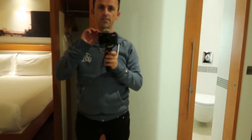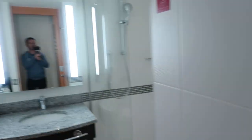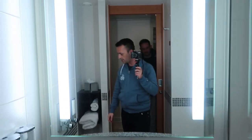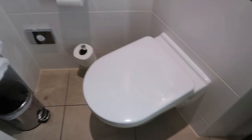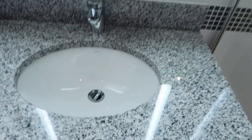So that's the bedroom mirror. And then this is for some clothes if you want to hang them up. An iron. And then this is the bathroom. It's quite nice, the bathroom. Toilet, as you'd expect. Some towels and some tissues. Nice little sink. Hand soap and body lotion. Nice bright mirror. It's cool.